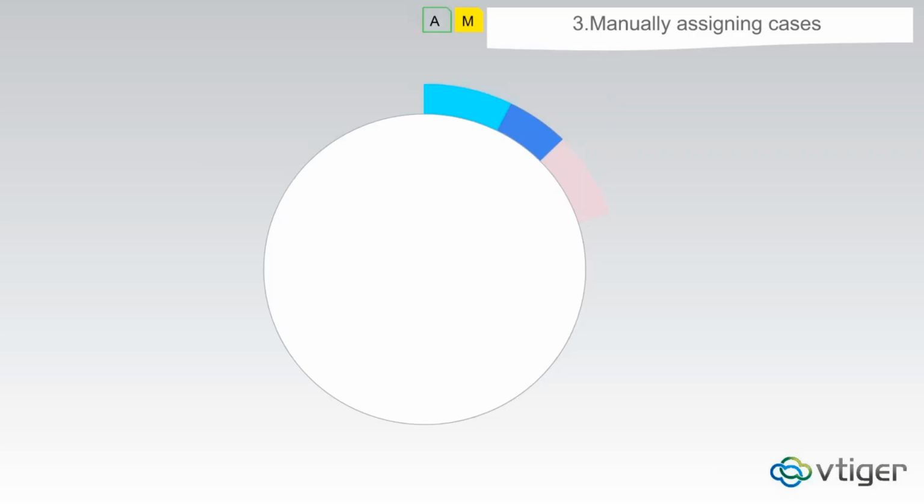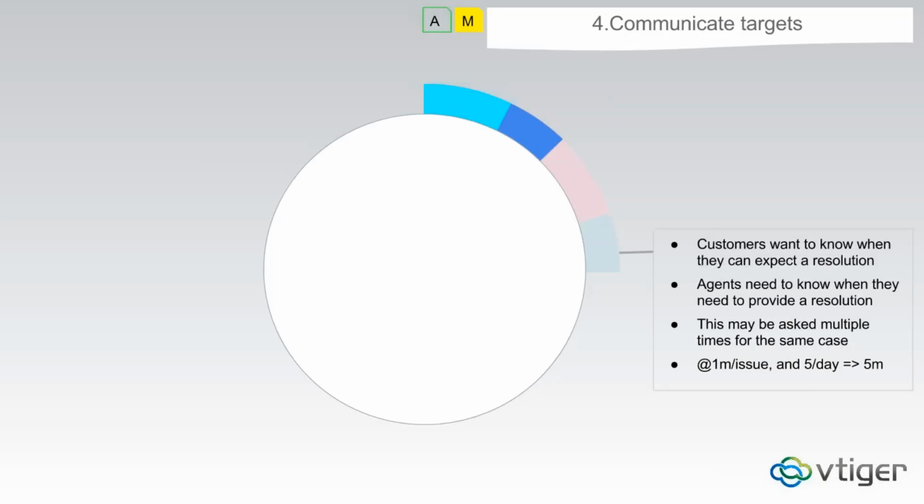And then manually assigning cases. So this is primarily, I think, managers do this, and agents are unlikely to pick or assign cases to themselves. So managers have to figure out who is qualified and who is available. So this could take 2 minutes per issue. And if they do 5 per day, that's 10 minutes just to assign cases to the right person. We're talking about the manager's time. Okay, that's 10 minutes.